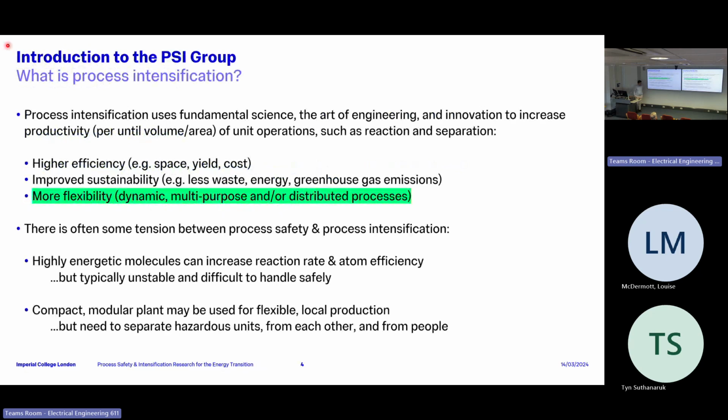So what is process intensification? Well, it focuses on the process of making something, and it aims to use science, the art of engineering and innovation to increase productivity per unit volume or area of process of unit operations, typical things like reaction and separation. So it's aiming to achieve higher efficiency in terms of the space that the process uses, the yield of the products, or the cost of making those products.